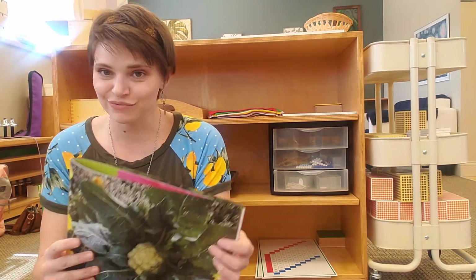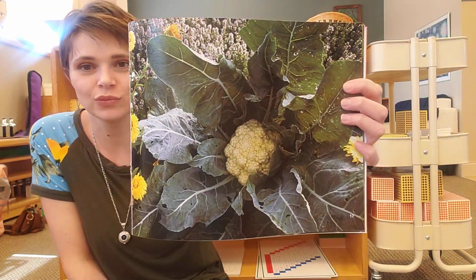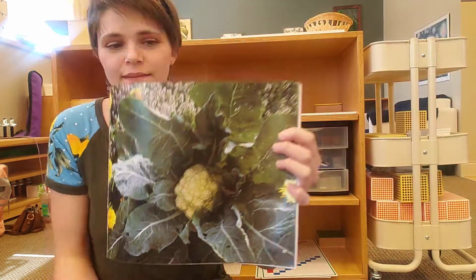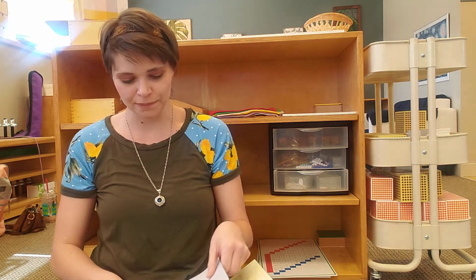We eat some flowers. Cauliflower is a white flower. We eat it raw or cooked. So I'm going to get closer. If you can see right in the middle, that's cauliflower. And it's not the seed or stem or leaf or root, it's the flower.